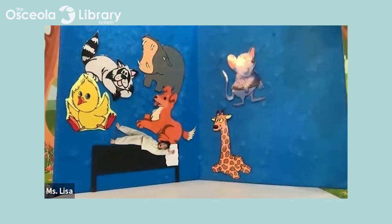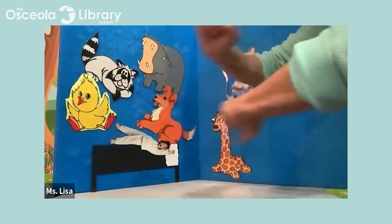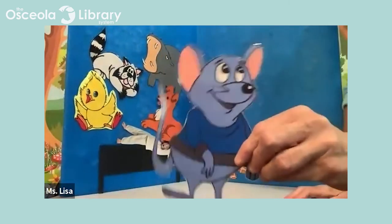1, 2, 3, 4, 5, 6, 7. There were 7 in the bed, and the little one said, roll over, roll over. So they all rolled over, and one fell out. There were 7. Who fell out?